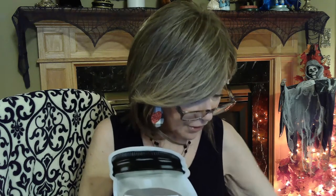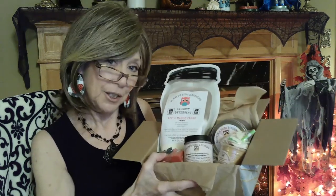So another adorable box this month. We got the laundry detergent. We got the Woodwick candle in pumpkin apple butter. We got this adorable apple harvest soap that just looks like an apple slice with the leaves and the stem on top. We got the whipped soap shaving cream. And, oh my gosh, this is my favorite. This little bath bomb, the pumpkin spice latte bath bomb. So all that for $22.